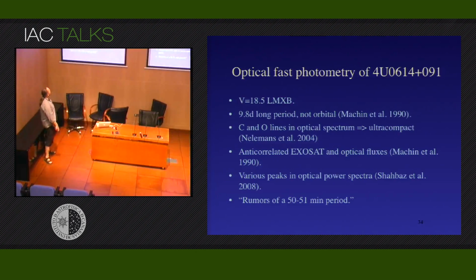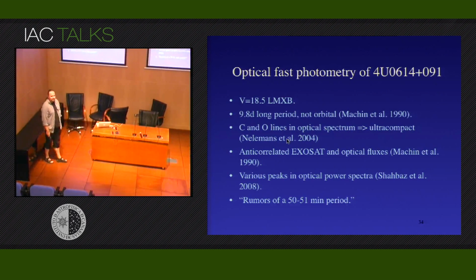a bit like 1916-05. It has anti-correlated X-ray and optical flux, and various peaks in power spectra. There's a recent paper by Tarik last year, which I think is the only published paper on photometry of any periods. There are lots of rumors of periods around 50 or 51 minutes here, and I know of several data sets that have never been published but have maybe been presented at some conference, or I heard somewhere that there might be a period like this.